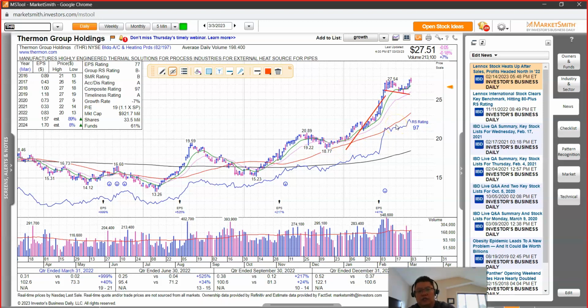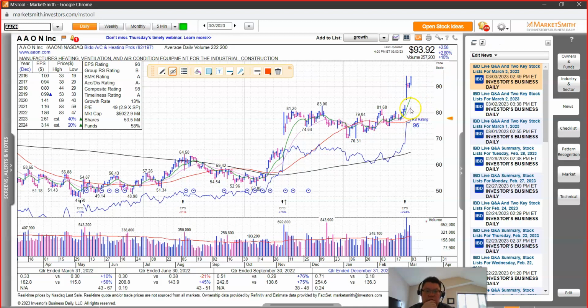Yeah, really strong. Looks like you want to go for another run again. AON. Okay, this one doesn't look as nice. It broke out on earnings right here. Now, but it holds. That's amazing how much it holds. Look at how tight this is.